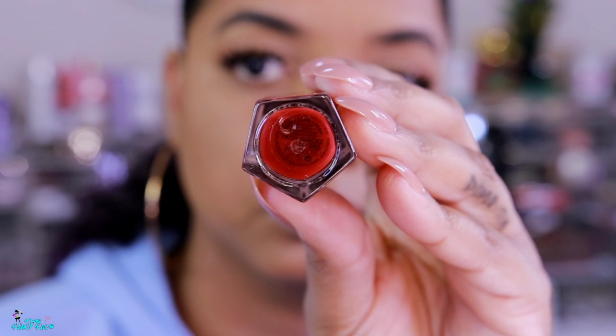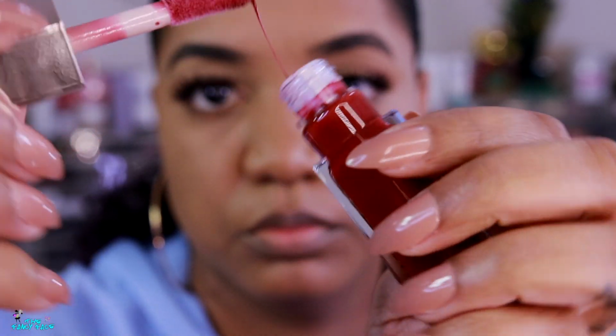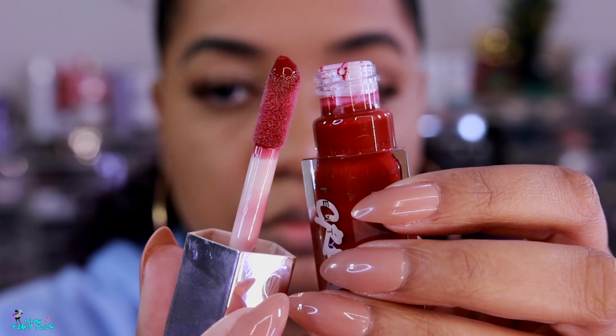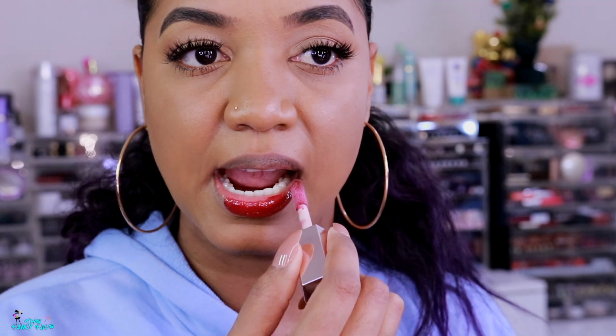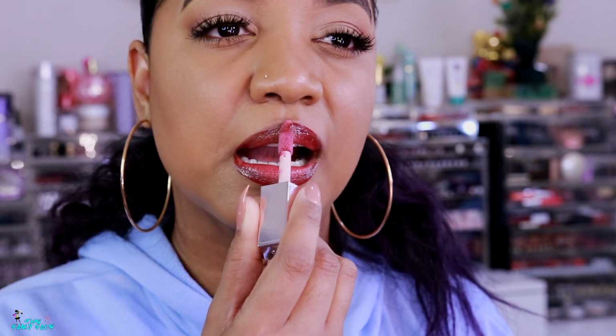All right, last shade up, number 6. This is Fruit Snackz, and it's described as a berry red. All right, let's go ahead and see what this looks like. Here you have it. I think this is pretty. This is such a pretty berry shade. If you're a little bit wary of reds and wines and you don't want to go too deep and vampy, this is probably a really great way to go. Look at this. This is a good option. This is so pretty. I really like this one.